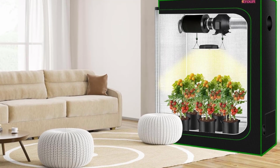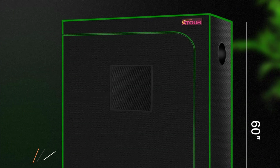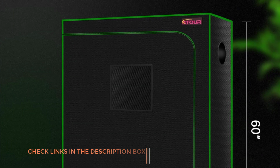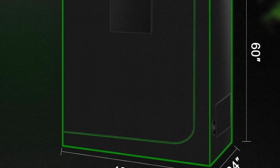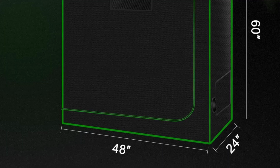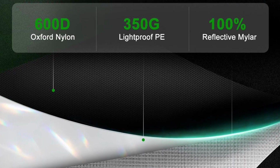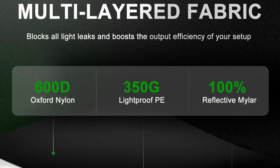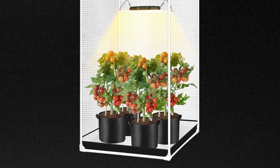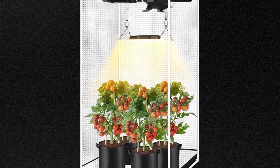A built-in observation window allows for quick monitoring without disturbing internal conditions, while the included floor tray helps keep your grow area clean and manageable. Designed for easy, tool-free assembly, this tent is perfect for closets, balconies, basements, or any indoor space. Whether you're a beginner or a seasoned grower, the Grow Tent Garden makes it simple to maintain the right temperature and light conditions for optimal plant development. Compact, efficient, and reliable, this is one of the best smart grow tents for home-based hydroponic growing.